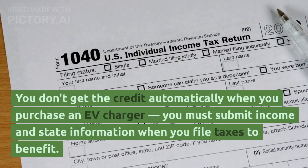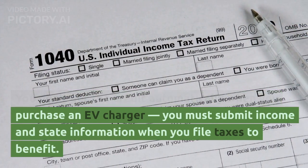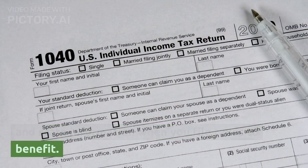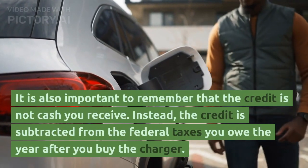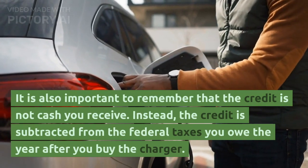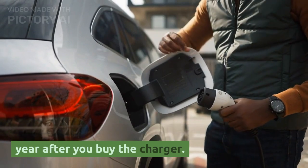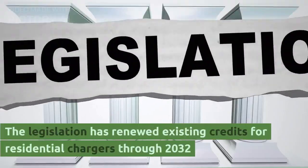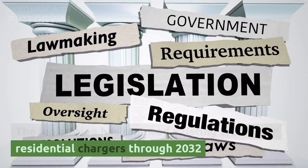You don't get the credit automatically when you purchase an EV charger. You must submit income and state information when you file taxes to benefit. It is also important to remember that the credit is not cash you receive. Instead, the credit is subtracted from the federal taxes you owe the year after you buy the charger. The legislation has renewed existing credits for residential chargers through 2032.